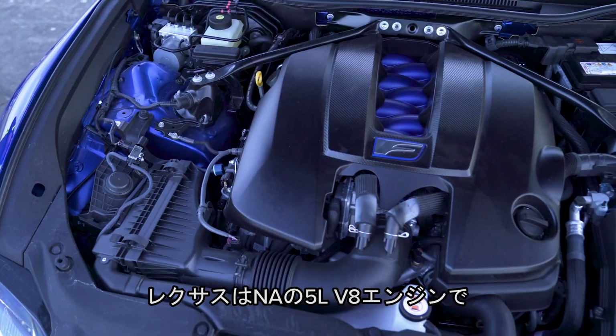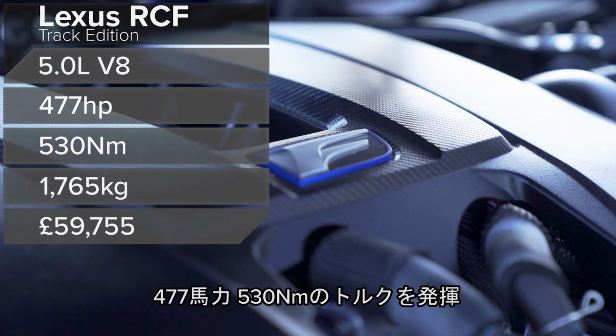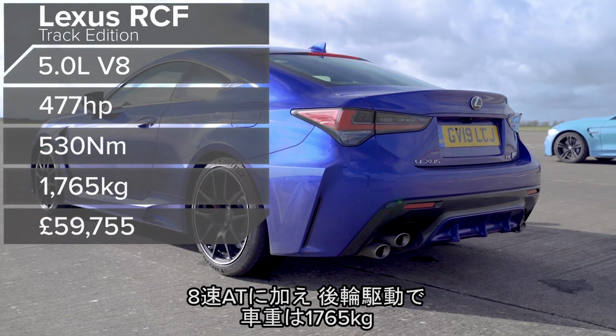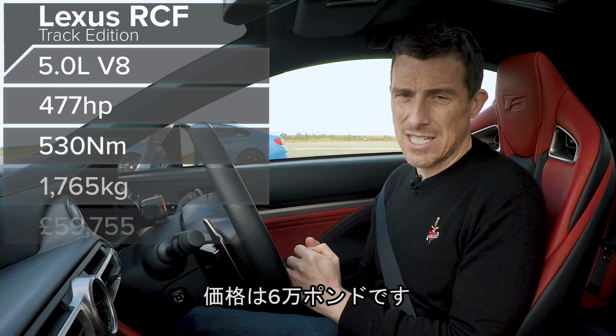So the Lexus has a naturally aspirated V8. It's a 5-litre unit, 477 horsepower, 530 newton meters of torque, got an 8-speed automatic gearbox, rear-wheel drive. This car weighs in around 1,750 kilos and it costs £60,000.